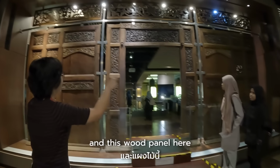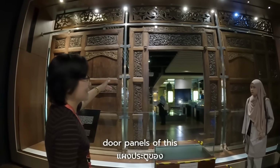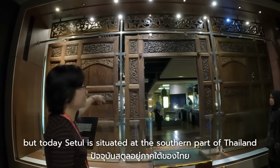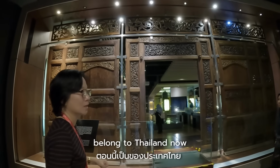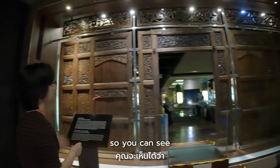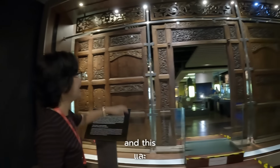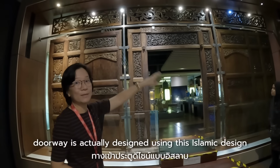And this wood panel here is the door panel of this Seto palace. Back then Seto actually belonged to the Kedah kingdom, but today Seto is situated in the southern part of Thailand and belongs to Thailand now. So it's known as Satun. Yes, there's a place called Satun. Because it belonged to the Kedah kingdom, it actually has these Kedah emblems. And this doorway is designed using Islamic design.